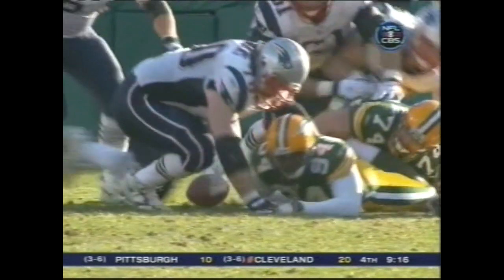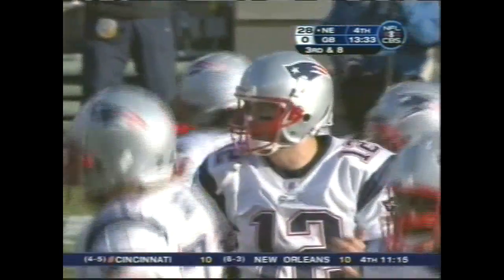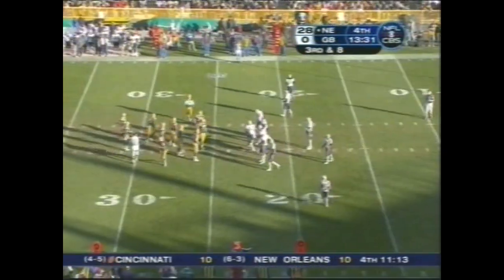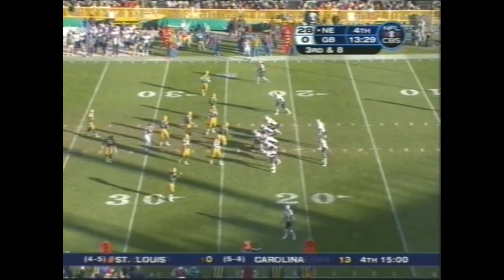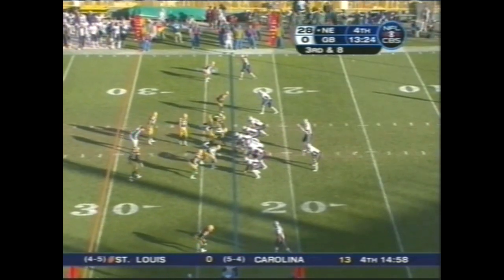Look at that. There it goes. It looked like it was going to be recovered by Matt Light. He didn't get a shot at it. Keeps rolling around. Finally, Dan Koppen in the center is able to get on top of it. Tom Brady, if you're somebody with a beard, please fall on that for me. Well, that pretty much encompasses everybody up front for him.